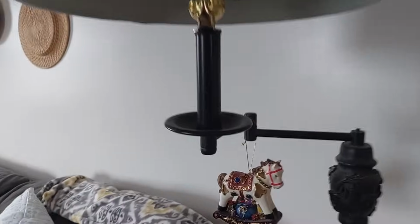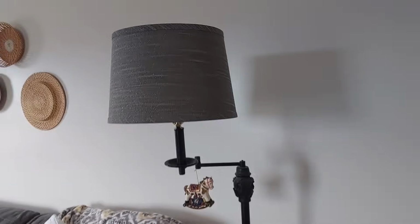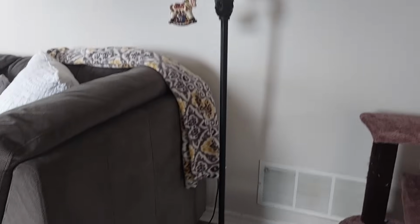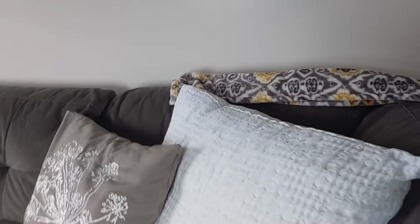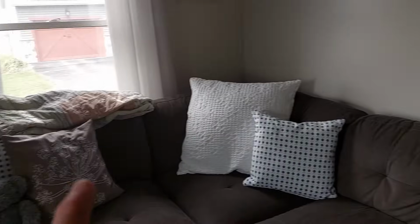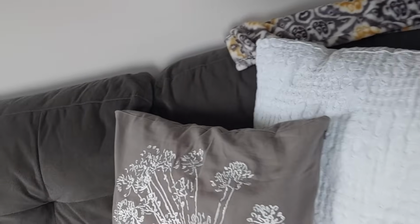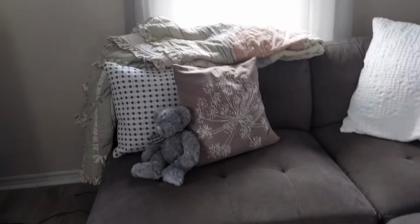And then this was my mom and dad's. I just leave it out. They're both gone now. And this lamp was also thrifted. That blanket was thrifted. These pillows, the large ones, as well as all the smaller ones, thrifted. And then these are the pillow covers again. It's nice because I don't have to store a whole pillow when I switch it up. That teddy bear was also thrifted.